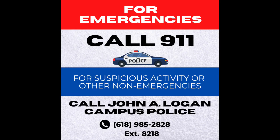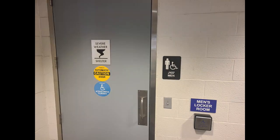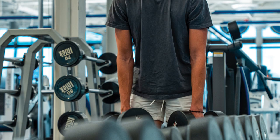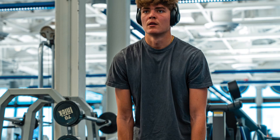In the case of an emergency, call 911. This will immediately notify both the local authorities as well as Johnny Logan College campus police. In the case of suspicious activity or any other non-emergencies, contact Johnny Logan campus police. The phone number is available on the website and is posted on multiple bulletin boards within our facility. In the case of tornadoes or severe weather, the safe shelter areas within the facility during non-business hours would be in the restrooms. Remember, all members choosing to utilize Logan Fitness during non-business hours are exercising at their own risk.